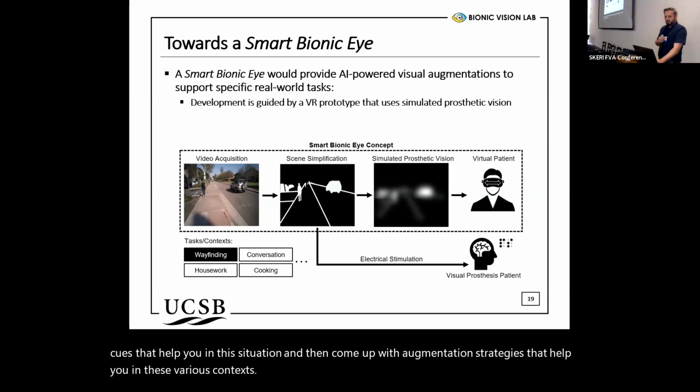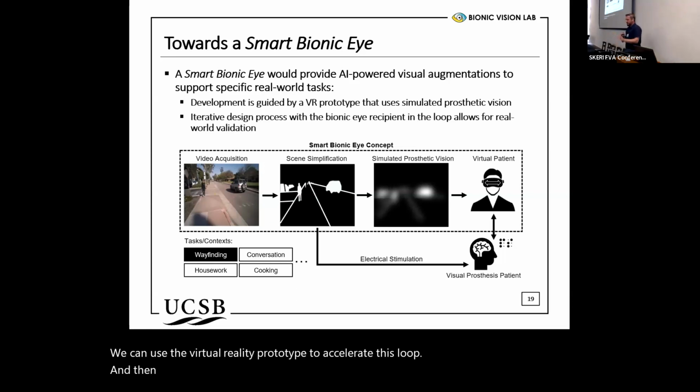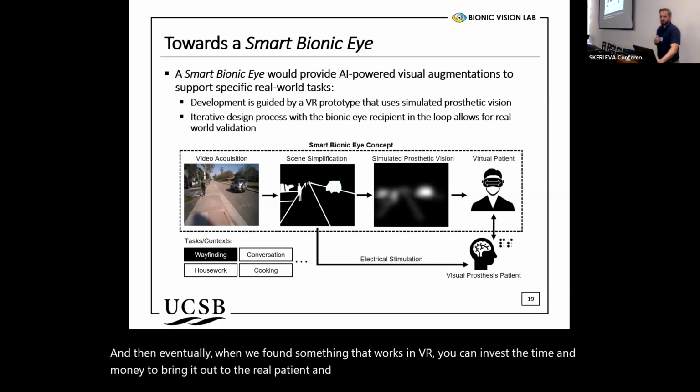We can use the virtual reality prototype to accelerate this loop. And then eventually, when we found something that works in VR, you can invest the time and money to bring it out to the real patient and see if it helps there.